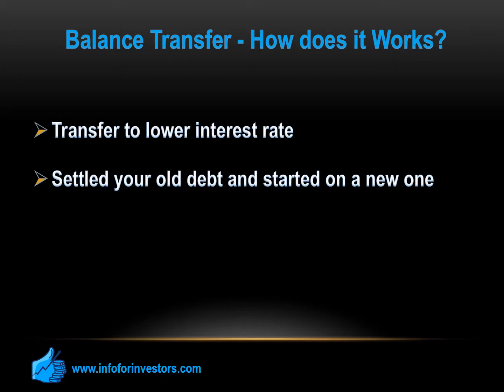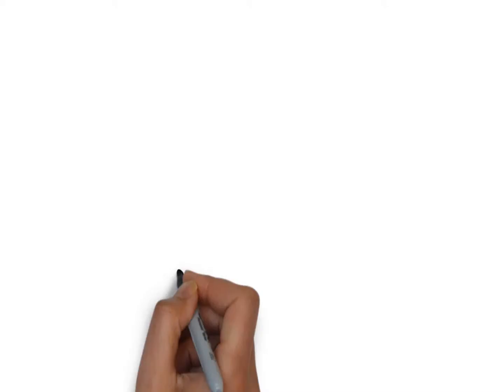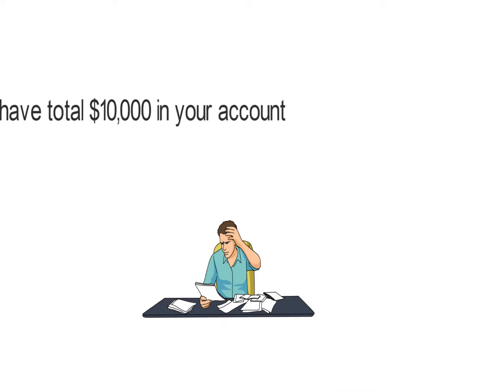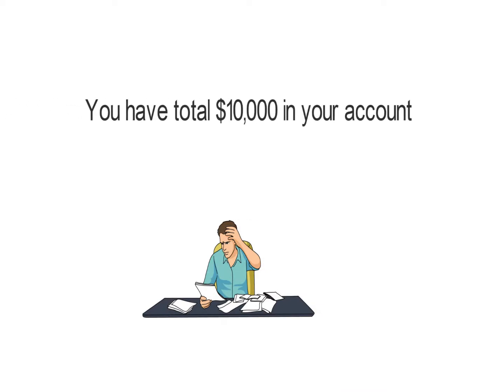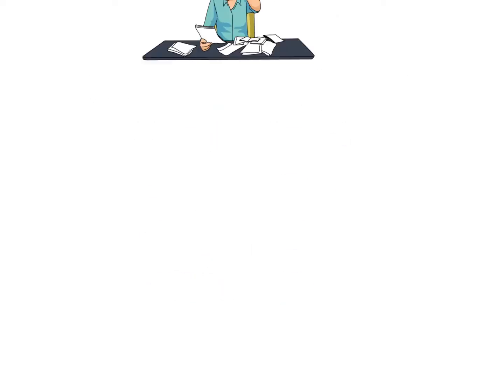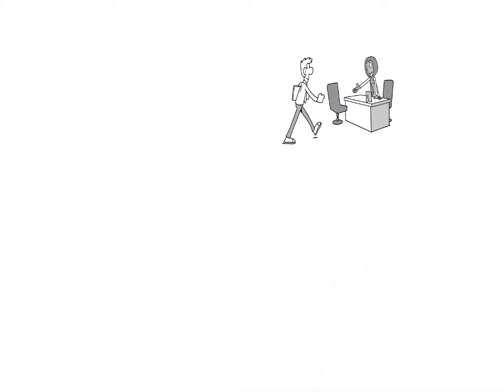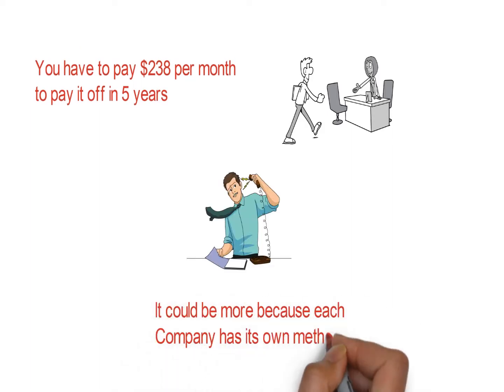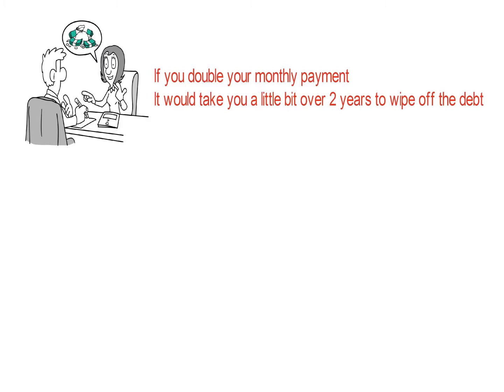As an illustration, let's take a look at this scenario. Assuming you have a credit card balance of $10,000 with an interest rate of 15% annually. Using the simplest premise, you would probably pay $238 per month to pay it off in 5 years. It could be more because some credit card companies compute the minimum required payment differently. If you double your monthly payment, it would take you a little bit over 2 years to wipe off the debt. In any case, your interest charges would run up to more than $1,700 in total.